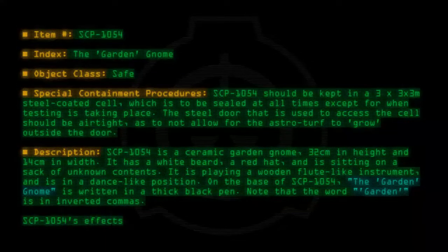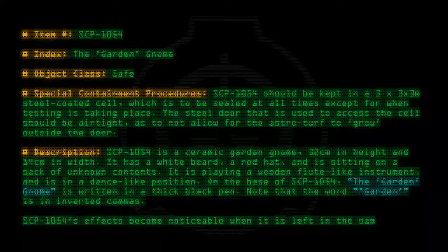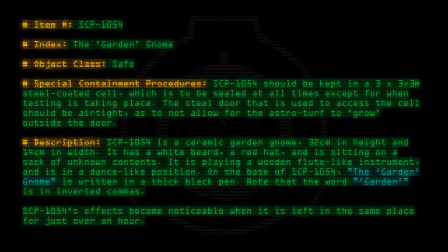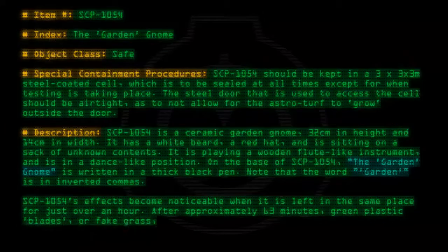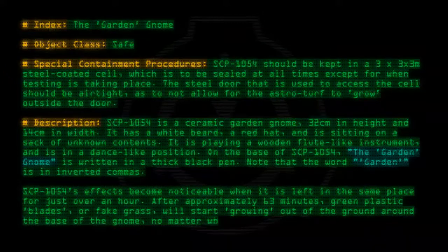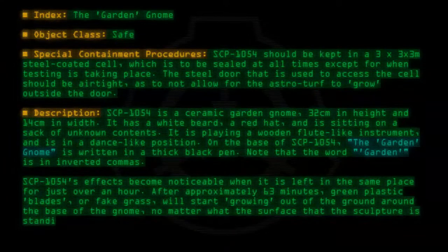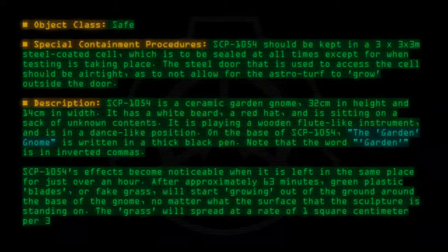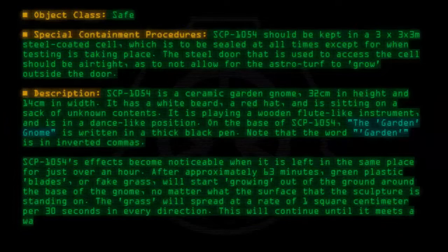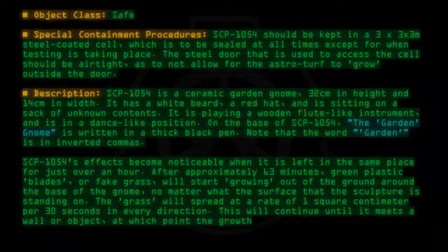SCP-1054's effects become noticeable when it is left in the same place for just over an hour. After approximately 63 minutes, green plastic blades, or fake grass, will start growing out of the ground around the base of the gnome, no matter what the surface that the sculpture is standing on. The grass will spread at a rate of 1 square centimeter per 30 seconds in every direction. This will continue until it meets a wall or object, at which point the growth will stop.